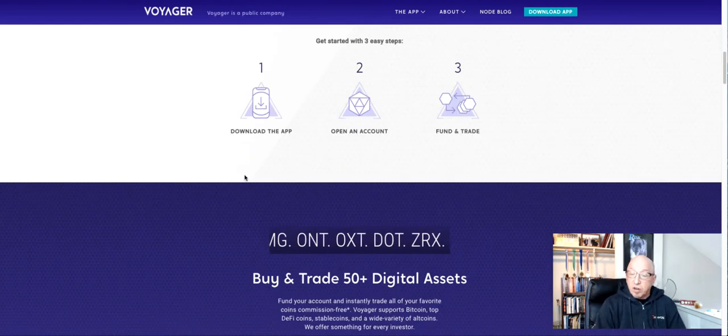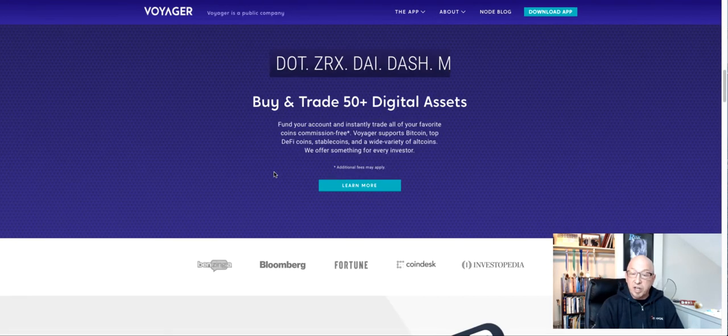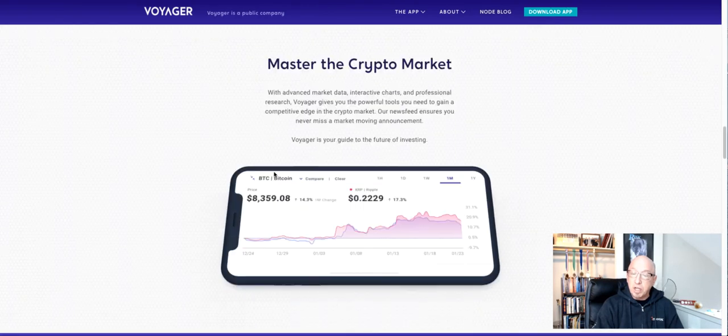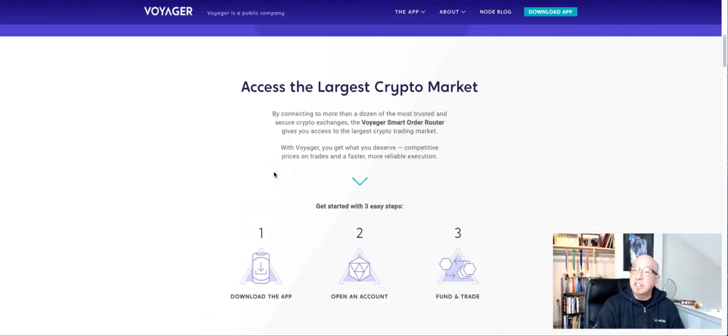You get access to all the markets, like we talked about before. You can buy and trade 50+ digital assets right now. It just makes things really smooth, really simple. Great place to hold. Great place to just sit there and collect interest. And like I said, the commission-free trading.